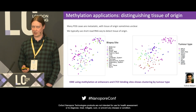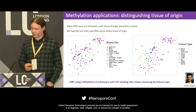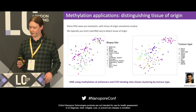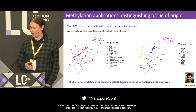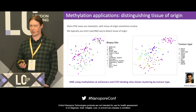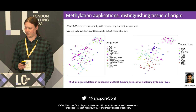But something we are a little bit interested in: these are two t-SNE plots of the same set of tumors. They've been separated here based upon enhancers, CTCF sites, and promoters as the distance matrix. And what we see in our cohort is that we have a lot of metastatic cancers, and it's not always clear what the tissue of origin is of the tumor.